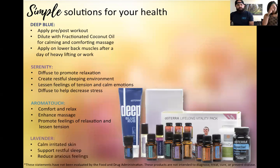So to support restful sleep and reduce anxious feelings, you go back to Serenity, and Serenity does the same thing. Serenity's a blend, and inside of that blend lives Lavender, one of the key players. So Lavender doesn't just stop there. Those are just 3 different ways you can use Lavender. Lavender is extremely versatile. It's got so many uses. I would encourage you guys to research on a molecular level, it is so complex. It has so many different things, which is why it can target so many things.